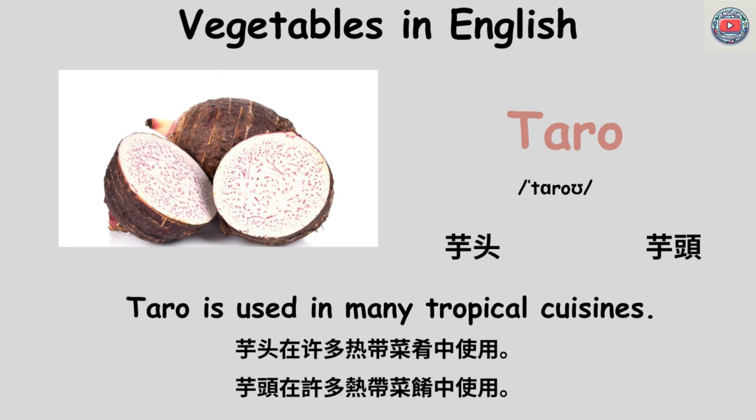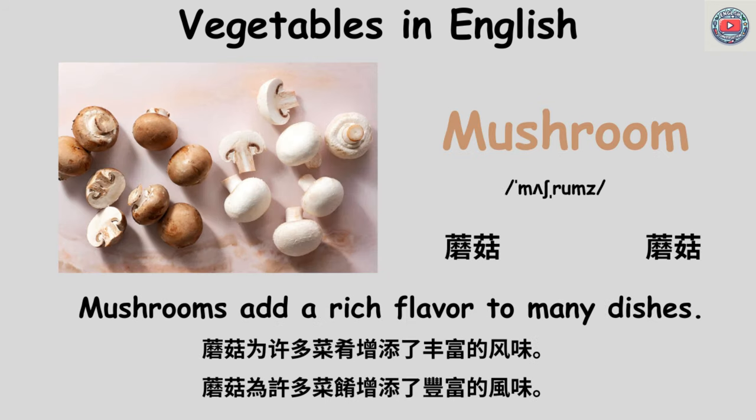Taro. Taro is used in many tropical cuisines. Mushroom. Mushrooms add a rich flavor to many dishes.